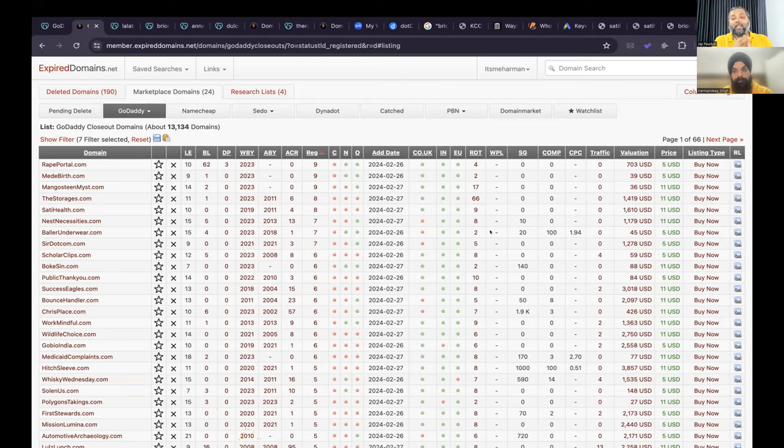See, domain researching is not an easy task. This is a difficult task, but it will become easy when you learn. Like, we can easily skip some of the domains, right?